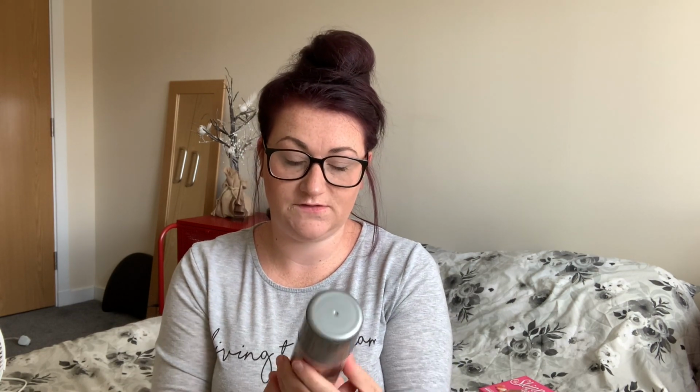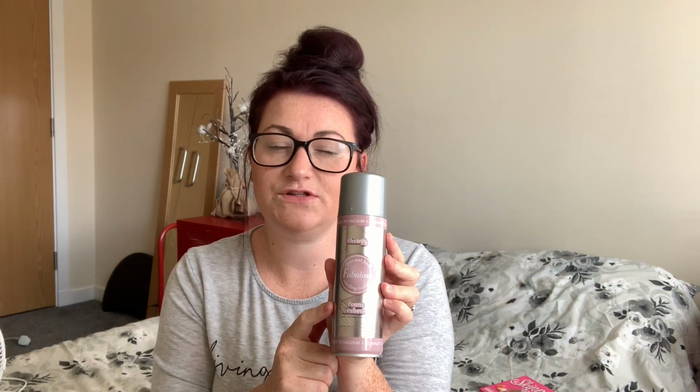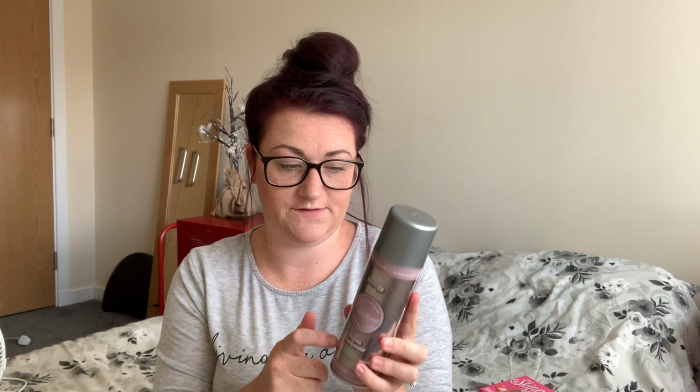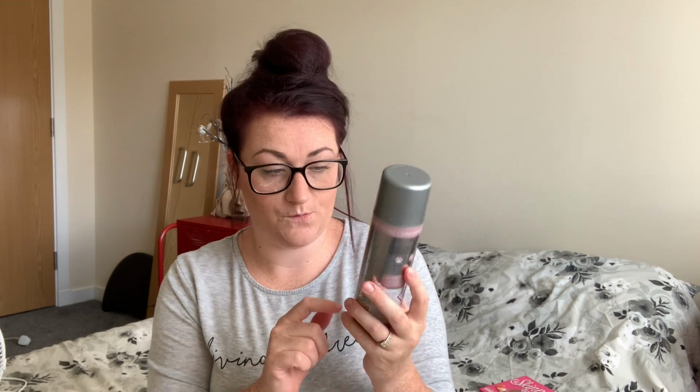I've also been watching quite a few B&M hauls, and people have been talking about this Fabulosa spray. It's a carpet freshener. Now, I've used the, is it 1001 one? I've used that one before, but I thought I would give this Fabulosa one a try. I've heard, like I said, really good reviews about it, and I always like to have something in the cupboard. You don't always want to have to pull out your carpet cleaner just to freshen up your carpets. If I don't need to, then I am going to pull this stuff out. So I'm excited to try this. Apparently it's good on pet odours, tobacco, which we don't obviously smoke, and for cooking smells. So yeah, we'll try this one out.